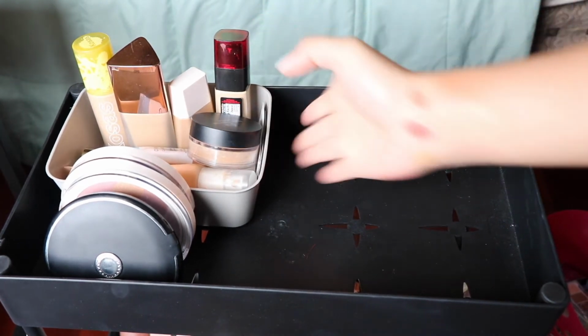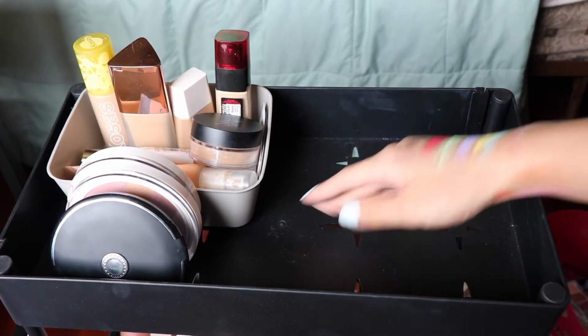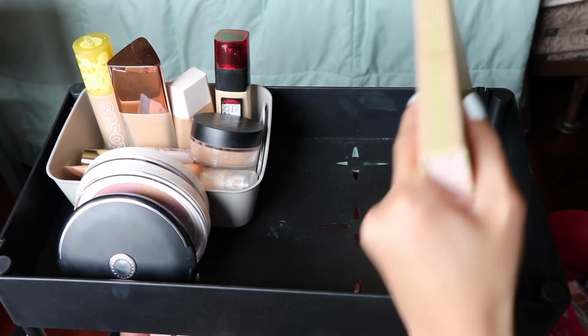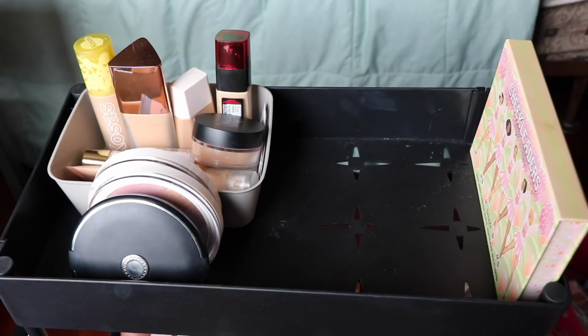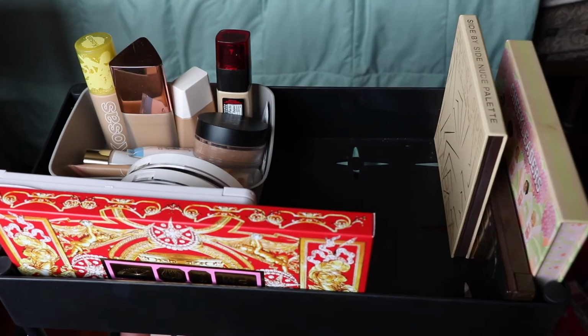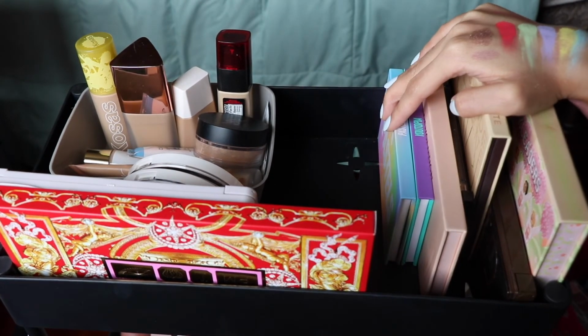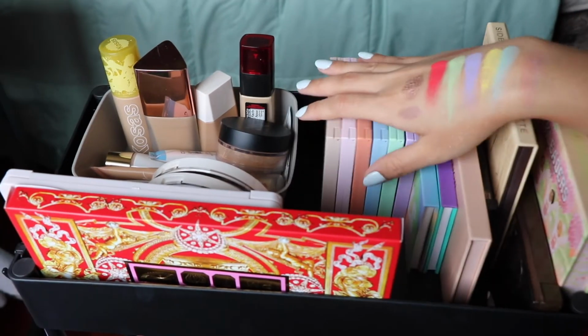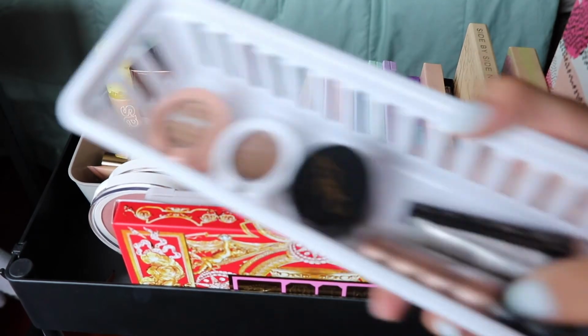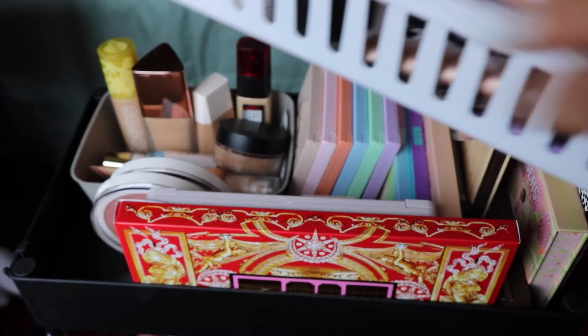I am gonna put these back, which, let me see if I can show you how I store these. Okay, so what I have here is just a little trolley cart. I just put all of my eyeshadow palettes on this top area. I'll shove that there. And these actually go in my drawer.